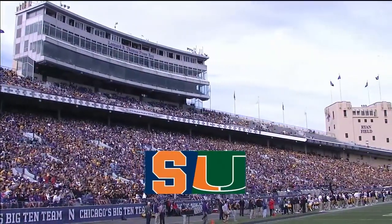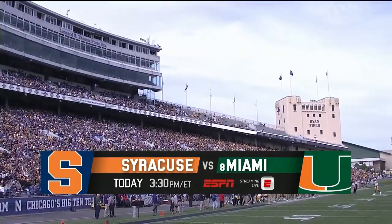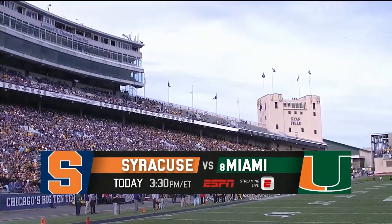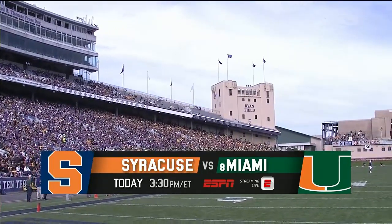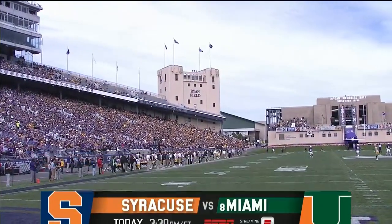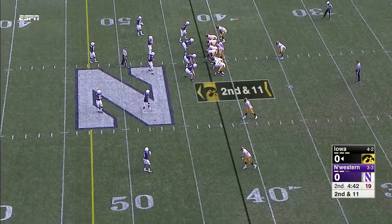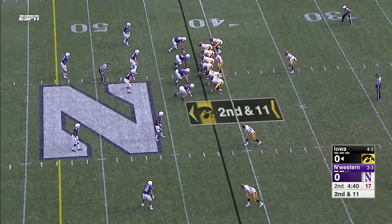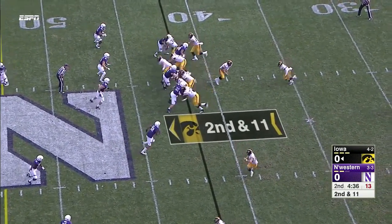Fresh off that upset against Clemson, Syracuse and Dino Babers against number 8 Miami, only unbeaten left in the ACC. It's 3:30 Eastern on ESPN, also on the ESPN app. Syracuse and Miami haven't played a whole lot recently, even though they've been in the ACC. Last time the Cuse won, it was Donovan McNabb in 1998. It's been a long time since they got the Hurricanes.